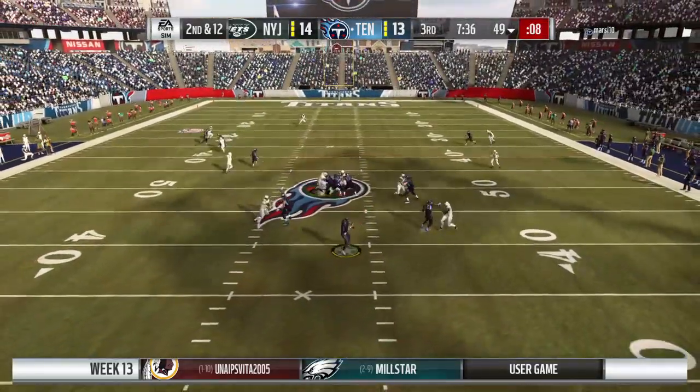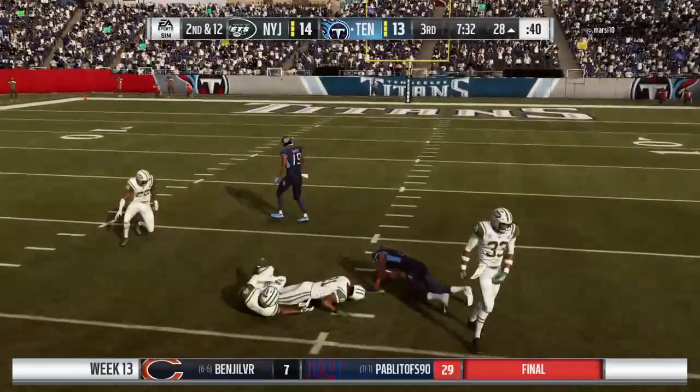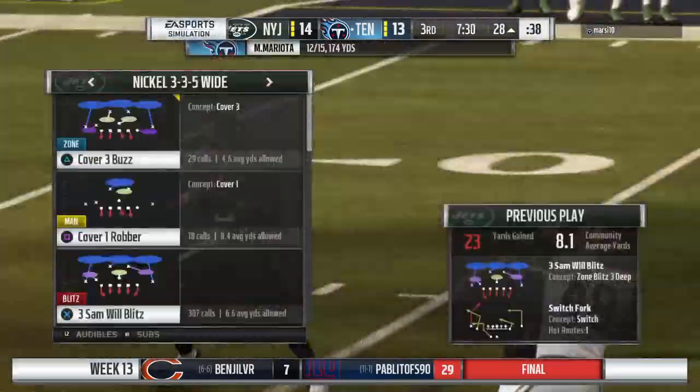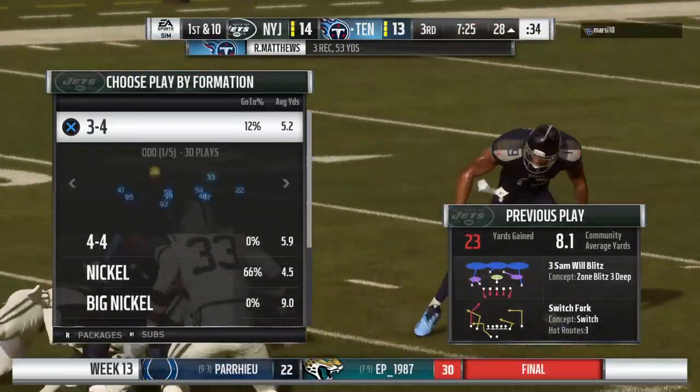Working out of the gun, Mariota. And Matthews over the middle with a grab. And he'll go down, but not before getting this inside the 30. 23 yards on the play.